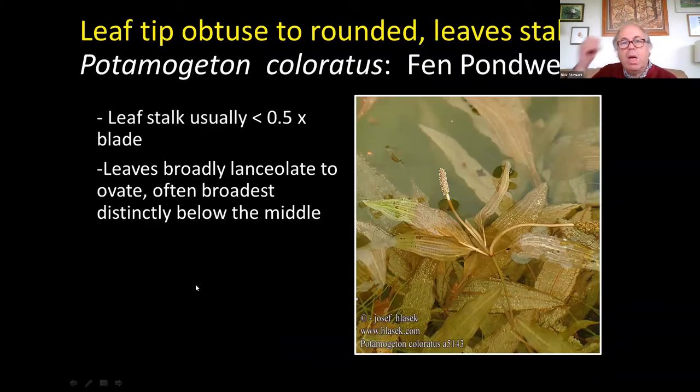And coloratus, again, is the other one. The leaf stalk is usually much shorter, so compared to the leaf blade, it's usually less than half. In the winter the leaf stalks can be a bit longer, but when well grown in the summer, there's usually quite an obvious short leaf stalk, often broader, distinctly below the middle. The leaf stalk tends to be widest just underneath the leaf rather than at the base. There's quite an obvious tapering as you go from the leaf towards the base of the stalk.